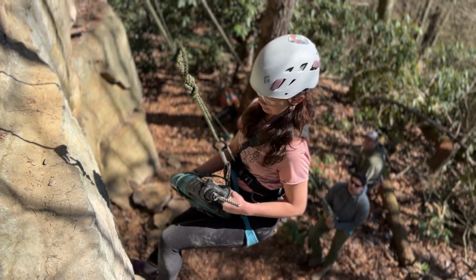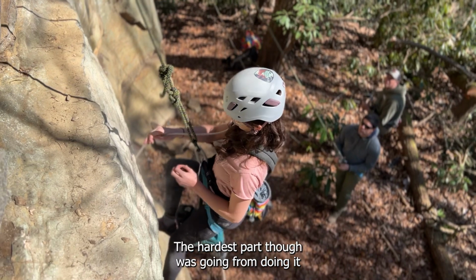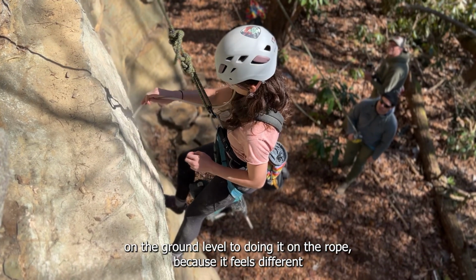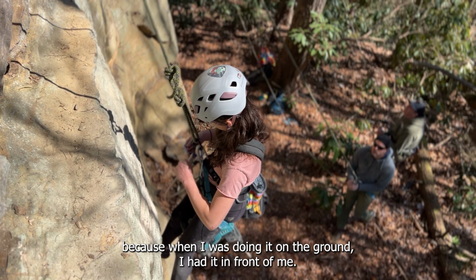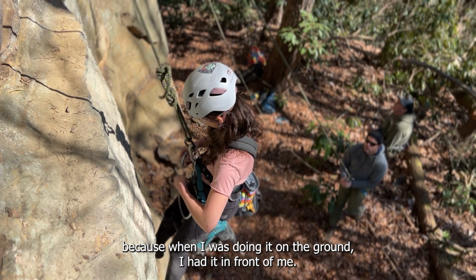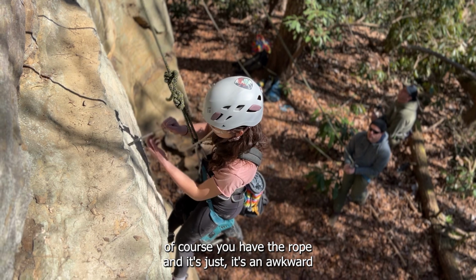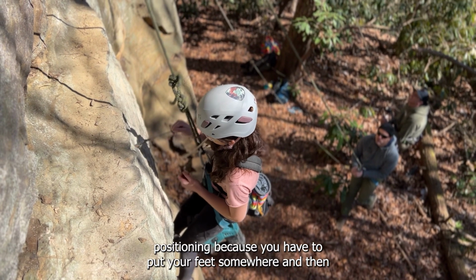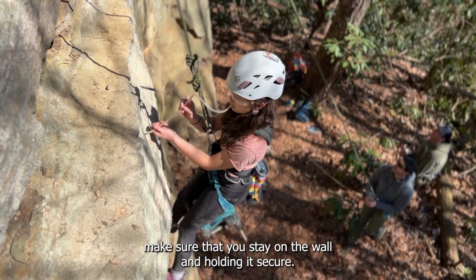Woo! Good job, Goose. The hardest part though was going from doing it on the ground level to doing it on the rope, because it feels different. When I was doing it on the ground I had it in front of me, but when you're on there you have to have it on the side because of course you have the rope, and it's an awkward positioning because you have to put your feet somewhere and then make sure that you're staying on the wall and holding it secure.